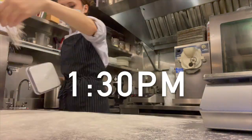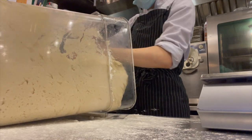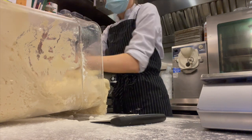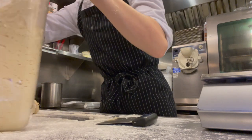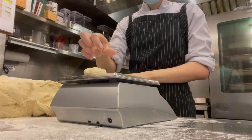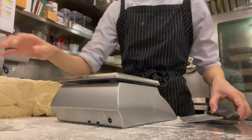So this day when I got into work, the first thing that I did was bread. Normally my coworker actually does the bread, but she wasn't here that day, so I took on the task. I just took the dough out of the container. The dough was actually pre-made by somebody else, so I didn't have to make the dough that day, which was nice. And then I just measure it out and roll it into little bread rolls.